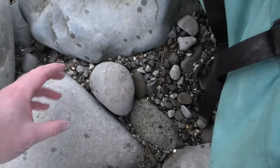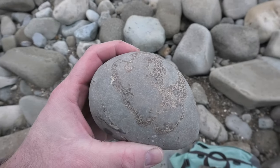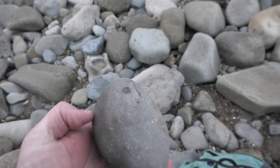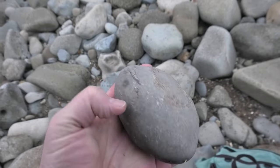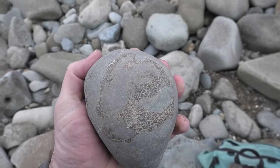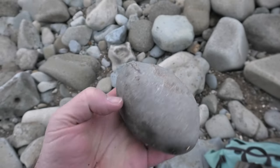Here's another crab I found. It's got such a cool texture on it. There's the claw sticking out and a little bit of the other one. Quite a unique one.